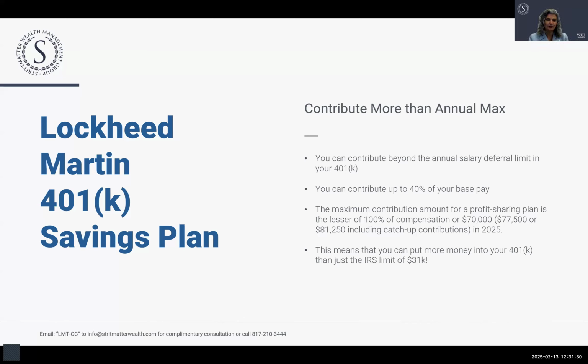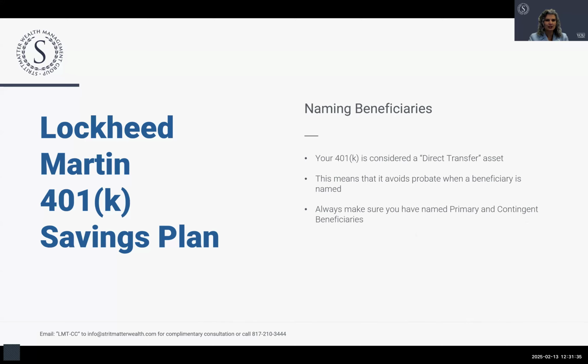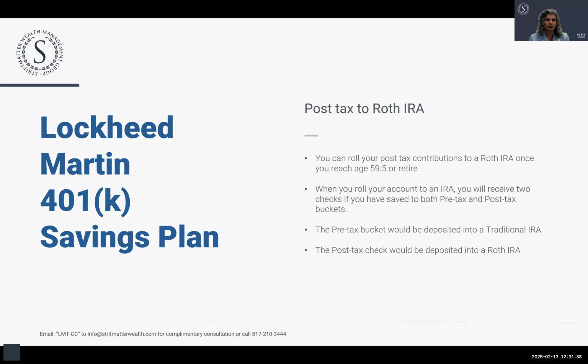And the fact that you have post-tax, pre-tax, and Roth contributions means you have various ways to transfer those dollars when you retire, to invest them somewhere else where you have more opportunity. So for your post-tax contributions, those can roll directly to a Roth IRA once you reach 59 and a half or you retire. So if you are still working and you are over 59 and a half, you can do what's called an in-service withdrawal, roll it out of your 401k into a Roth IRA and open up your investment world even further.